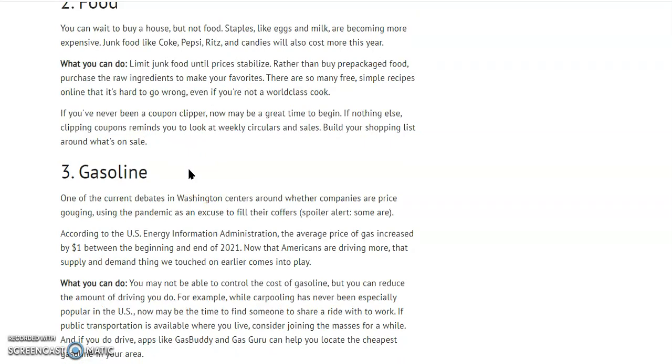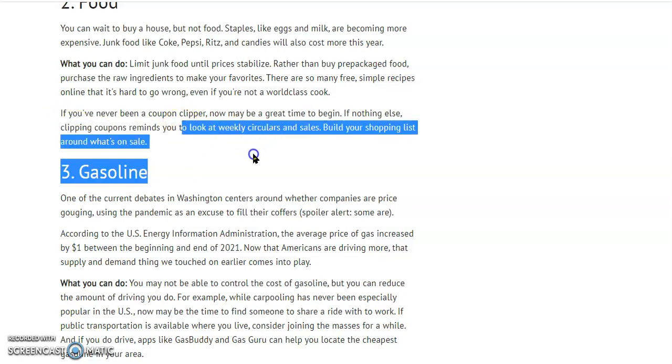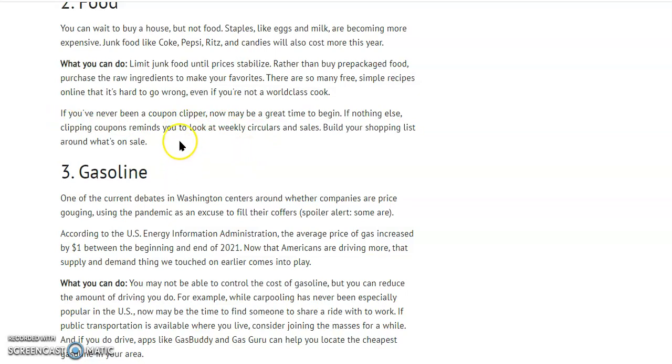If you've never been a coupon clipper, now would be a great time to begin. If nothing else, clipping coupons reminds you to look at weekly circulars and sales. Build your shopping list around what's on sale.